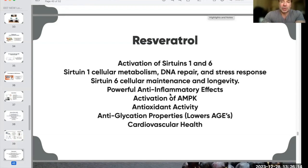It activates our sirtuins 1 and 6. Remember, 6 is the one that's directly affecting healthy aging. SIRT1 is for cellular metabolism, DNA repair, and stress response. SIRT6, cellular maintenance, longevity. A powerful, let me say it again, a powerful anti-inflammatory. If you have high inflammation in your body, or even cellular inflammation, you should take resveratrol. That one is one of the best when it comes to inflammation.